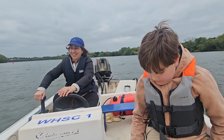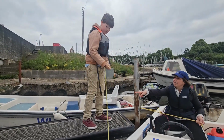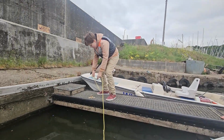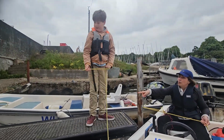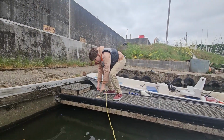Oh, bless. That's it. Okay, amazing. I'll tie it up in that hook there. Yeah, can you see the hook? Yeah. Amazing, great job.